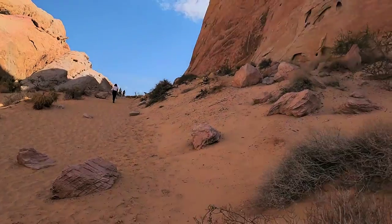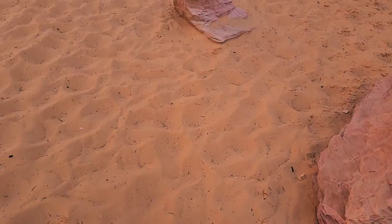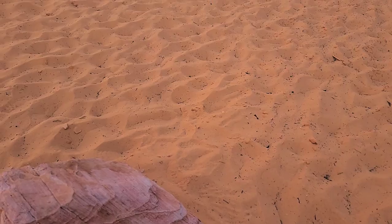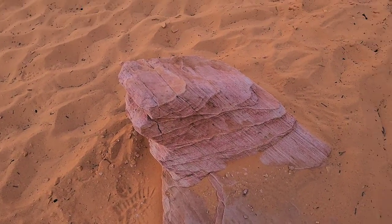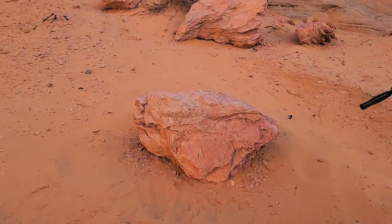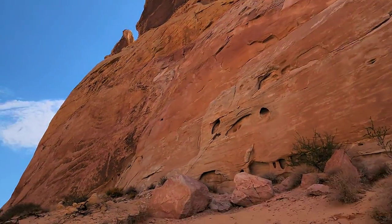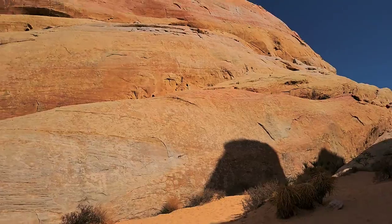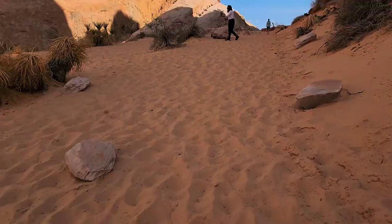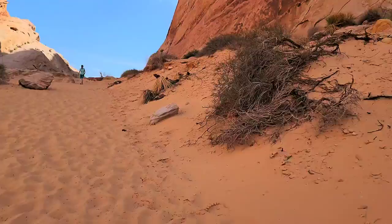Sand so soft and hard at the same time. Oh. This rock is crazy, isn't it? I know, right? Looks like it has veins or something. You like the curves? Yeah. It's like muscle. Like strands. It's difficult to walk on. Yes. It was an easy to moderate walk.